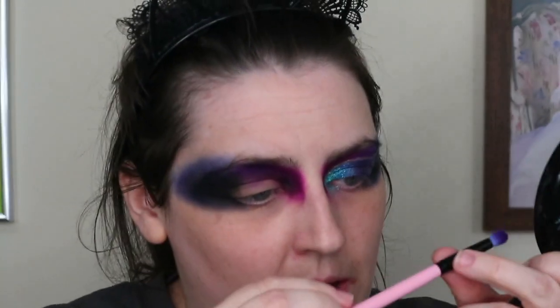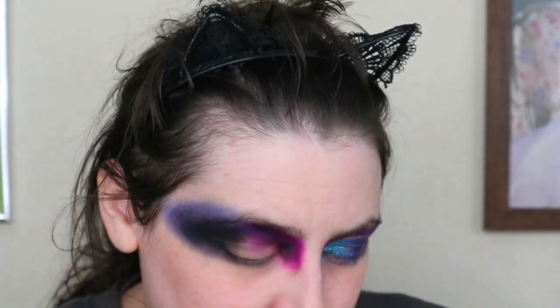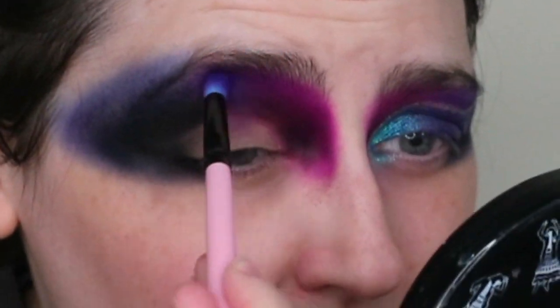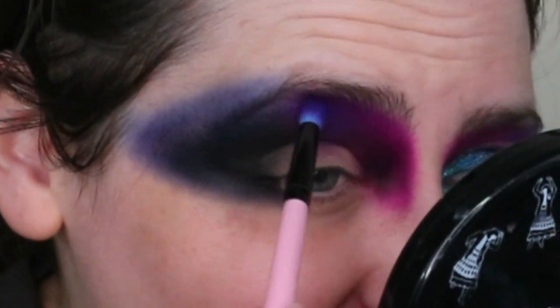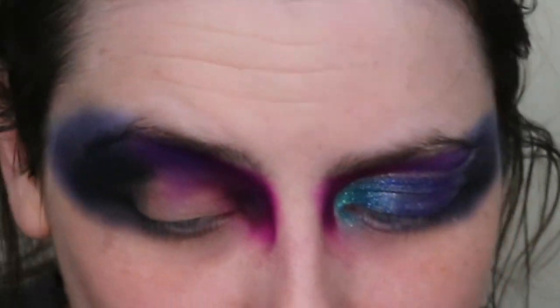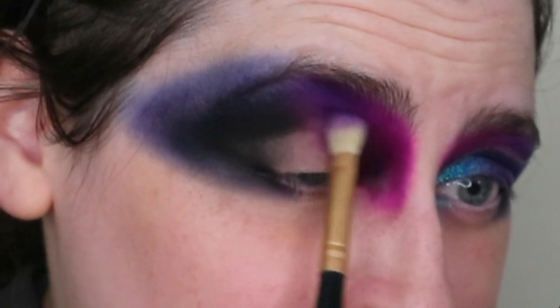I'm going back in with the Spectrum A12 into that shade Velvet. Again, like I said, I don't like this shade. I think it's not good. No other way of saying that. It's just not good, guys. Not good. I'm taking a Morphe brush again and swishy, swishy.